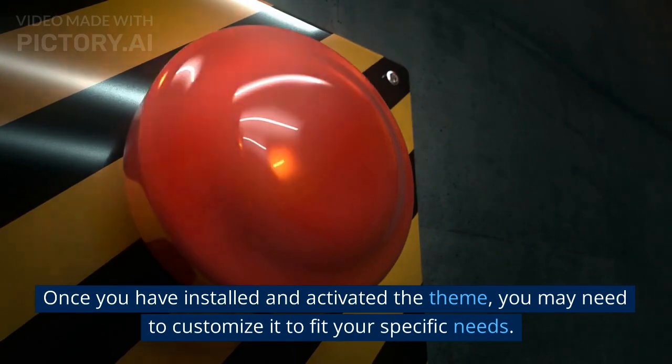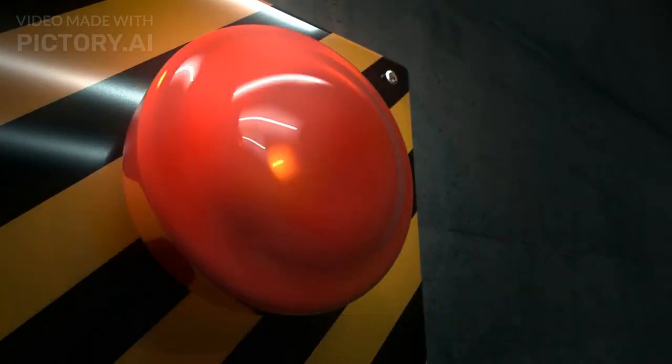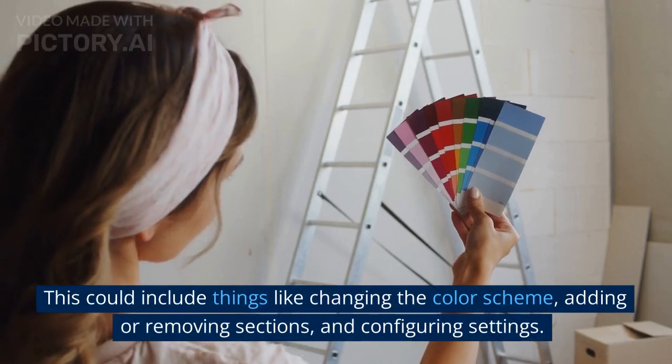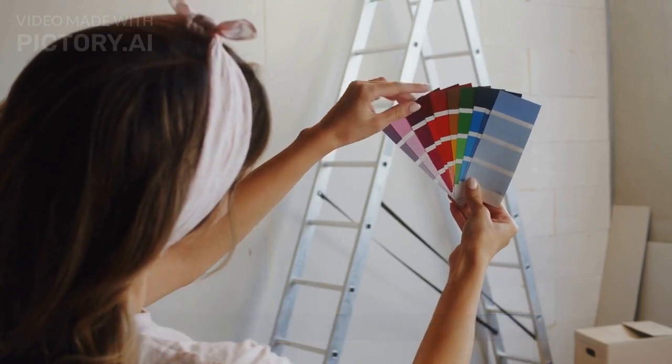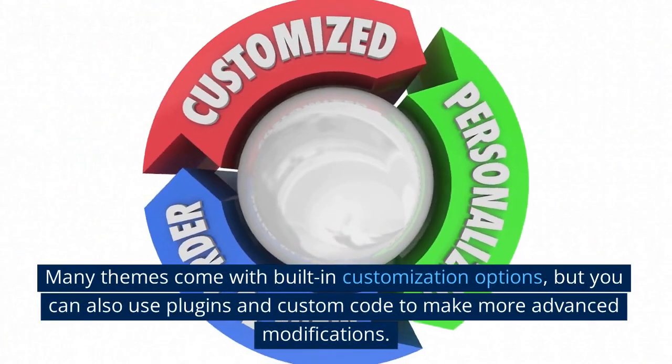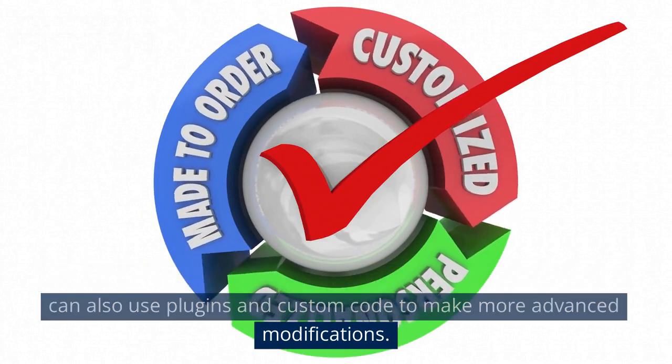Once you have installed and activated the theme, you may need to customize it to fit your specific needs. This could include things like changing the color scheme, adding or removing sections, and configuring settings. Many themes come with built-in customization options, but you can also use plugins and custom code to make more advanced modifications.